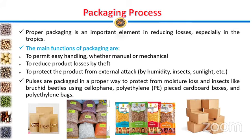because it will directly spoil your seed, grain, or the secondary processed product. It can get spoiled by these things, because it directly leads to the generation of fungus, molds, or insects, right? So next, pulses are packed in a proper way to protect from moisture loss and insects like bruchids and beetles, using cellophane, polyethylene, cardboard boxes, and polyethylene bags. So these are the different kinds of materials which can be used for storing or packaging.